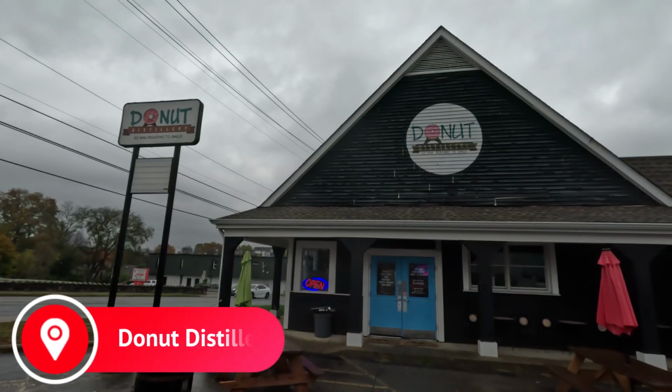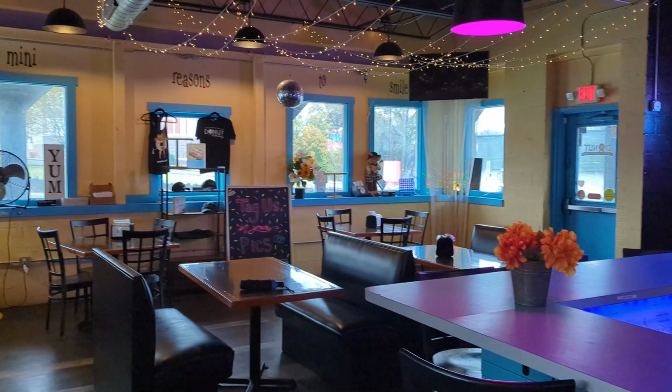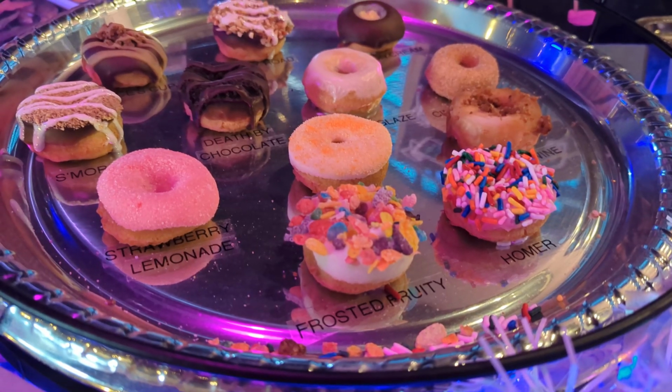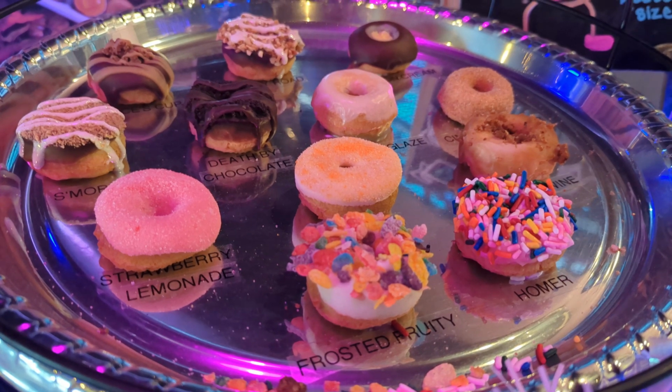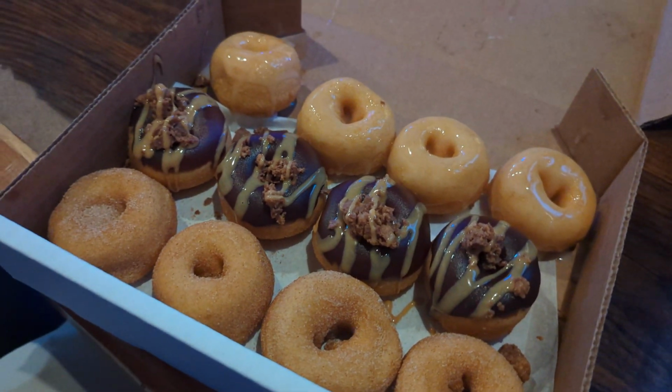So the first spot that we're at is a place called Donut Distillery. This is a great place to start your day if you are into donuts. They are small donuts, but they look like they are just packed with a bunch of flavor. They are made in-house, and they have very specific and unique flavors. You can get 12 of these for about 12 bucks, so it's about $1 per donut.